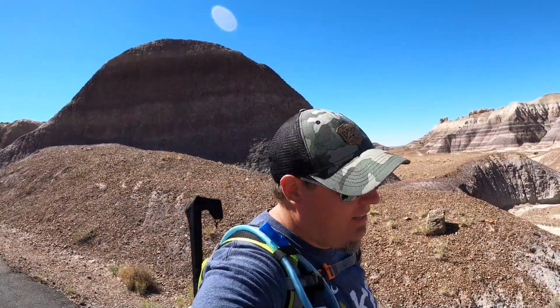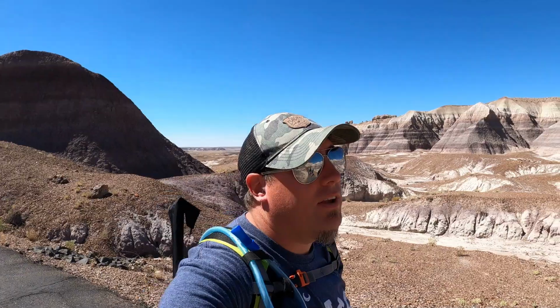So the trail is paved the whole way, so it's very easy to maneuver around and to find your way. It's not like some of the other places in the desert where you have to follow cairns and you're just way out there in the middle of nowhere. It's a pretty easy path to follow.